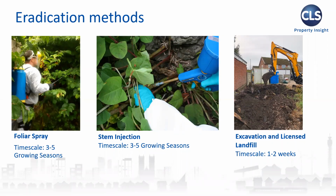Now, most specialist contractors will provide a 10-year insurance-backed guarantee for all types of eradication treatment. And this policy would start at the end of the treatment and monitoring period. And once again, this guarantee is pretty much universally required by lenders. While the insurance does generally cover reoccurrence of the knotweed in the treatment area, the majority of policies will exclude any outbreak that arises if the occupier has disturbed the treated area. So essentially, beyond mowing the lawn, you're looking at land lying untouched for 15 years through the treatment, monitoring, and 10-year guarantee period.